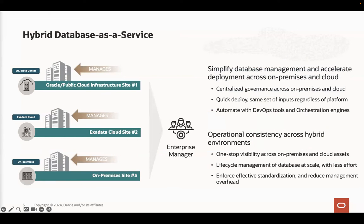Enterprise Manager Hybrid Database as a Service leverages and helps you consolidate resources across your environment, which can range from on-premises, Exadata Cloud, Oracle Cloud, and other public clouds to form a dedicated private cloud known as hybrid multi-cloud. You can deploy a DevOps model of database management on your hybrid multi-cloud environment, known as hybrid database as a service. And it helps you break down the silos between the database administrators and developers.